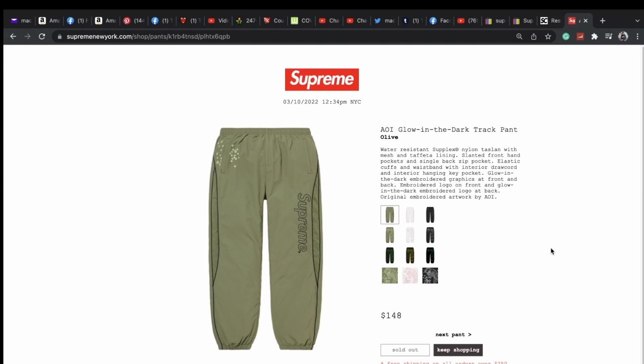Water resistant supplex nylon taslan with the mesh and taffeta lining, slanted front hand pockets, and a single back zip pocket, elastic cuffs, and a waistband with the interior drawcord and interior hanging key pocket. Glow in the dark embroidery graphic front and back. Embroidery logo on front and glow in the dark embroidery logo at back. Original embroidery artwork by AOI.